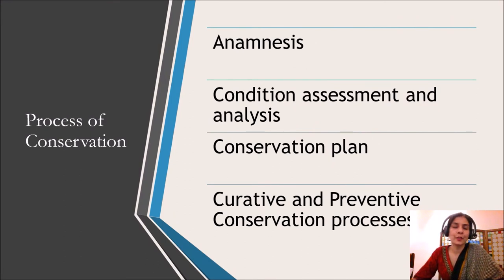This is the summary of what all we do. First of all, before we start any treatment, the first thing is that we try to understand the history, or you can say the case history of the object. And here it is, Chola Saheb ji.